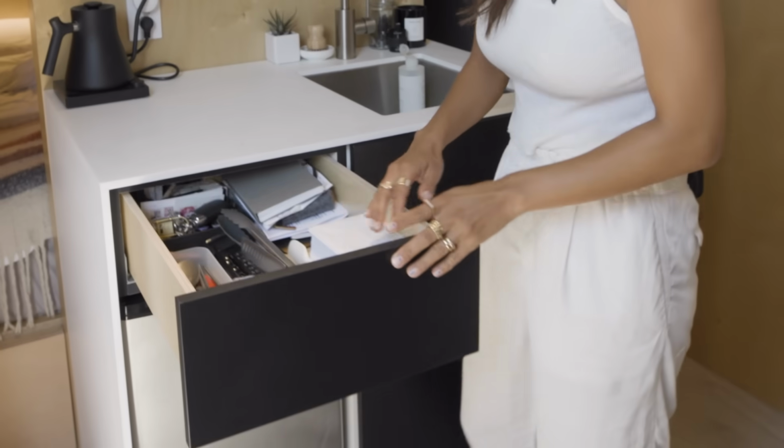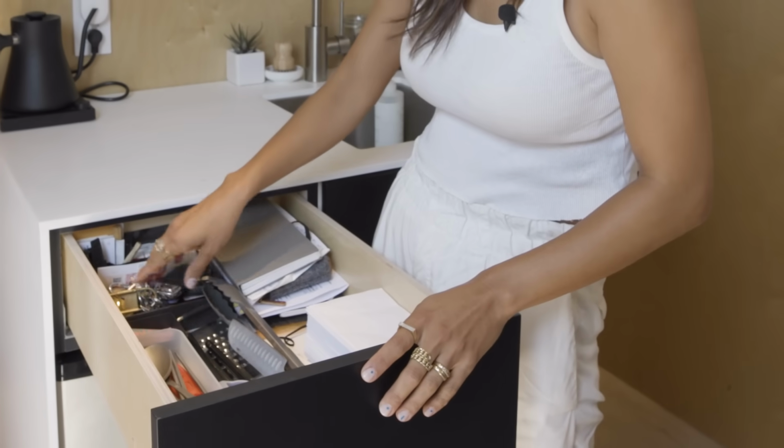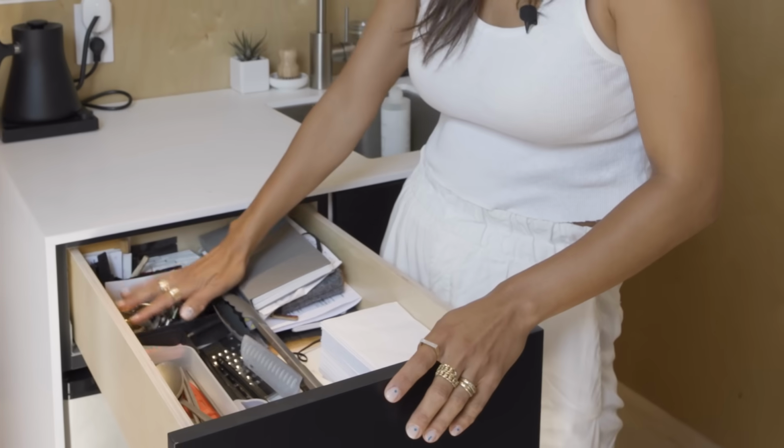And this is my drawer where most of my cooking utensils and tools go. I also have added a couple little boxes inside that keep sort of different sections for other little knickknacks that need to live there.